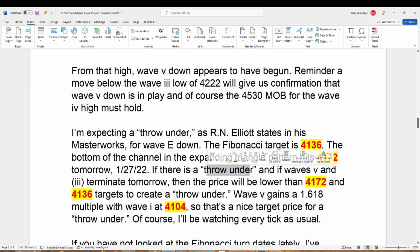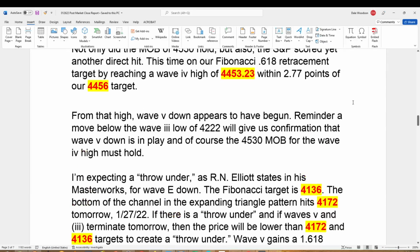So if we get a throw under, and if wave 5 and the larger wave 3 would terminate tomorrow, then the price would be lower than the 41.72 and 41.36 targets if we're getting a throw under. Wave 5 gains a 1.618 at 41.04. So that'd be a nice price target for the throw under. Not necessarily for tomorrow, just in general.